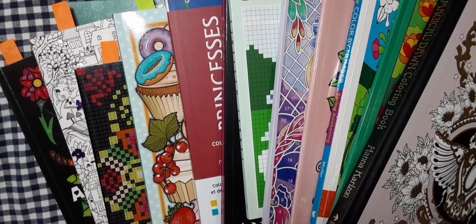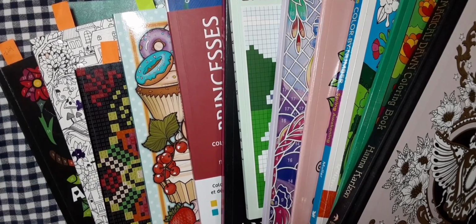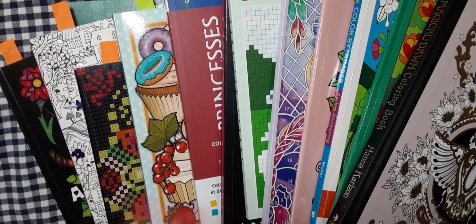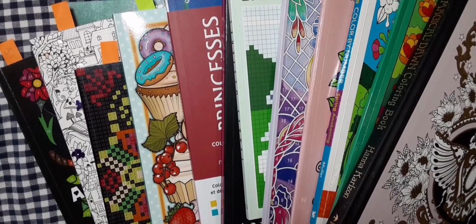So this month is the completed pages for the month of July, and I worked out of 12 books, did 29 pages and completed one whole book. Finally on my 10 books to color list. So I'm so happy about that. I'll be showing you all that and more. So stay tuned and I'll be right back.